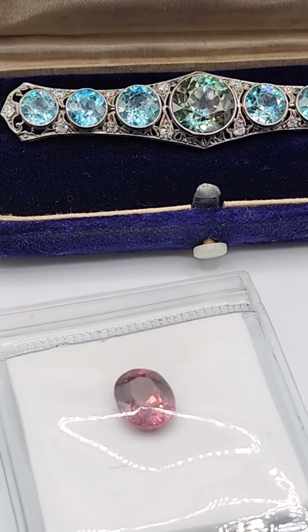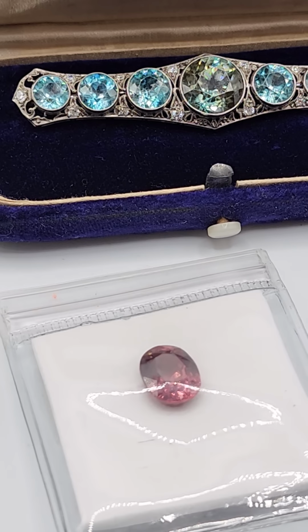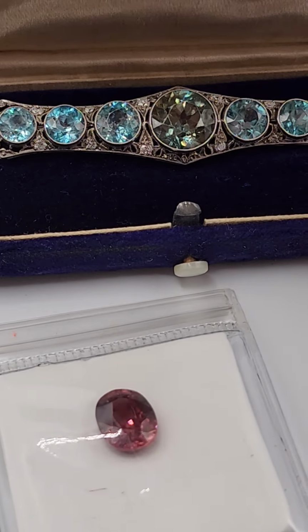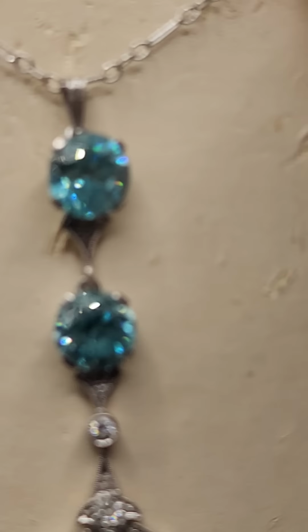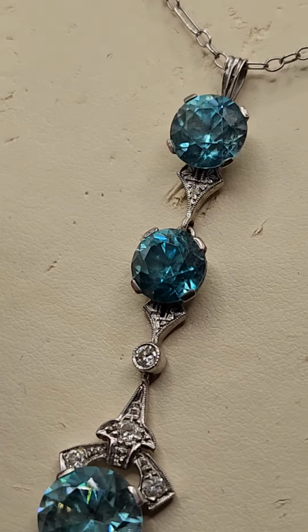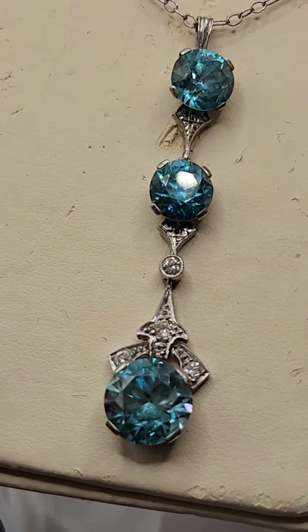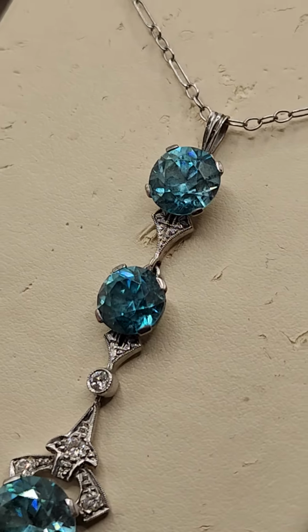This might seem a little haphazard, but blue zircon was mainly my favorite in the zircon family. Let's show this one that's been hiding. This one's been hiding in the back, and this stand is a mess because this has been on here, and it was in an exhibition. I won't lie, it was shown in an exhibition of gemstones and antique jewelry.